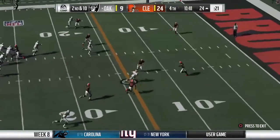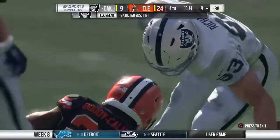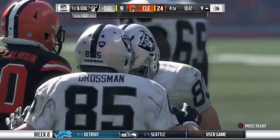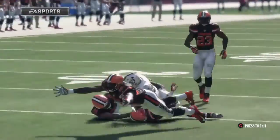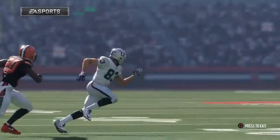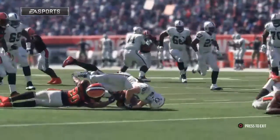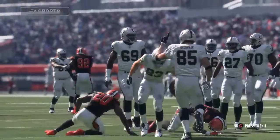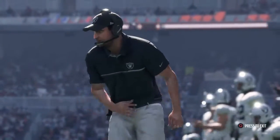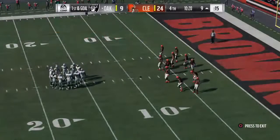Now he'll look to throw here on 2nd and 10. And he comes back with one complete. And he gets it inside the 10 to the 9. They've got another first down. The Raider passing game clicking on all cylinders right now. In the red zone this time.